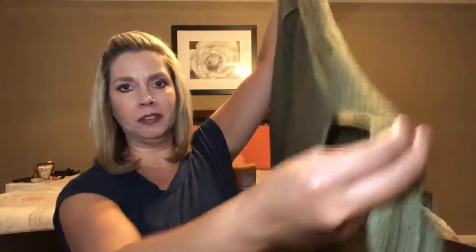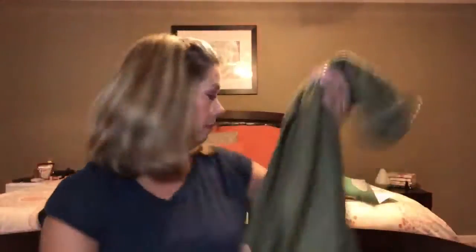It's got some designs there. It's got some slits on the side. I like cardigans. I don't know about the duster. I'm tall, so it might work really well, but we shall see.